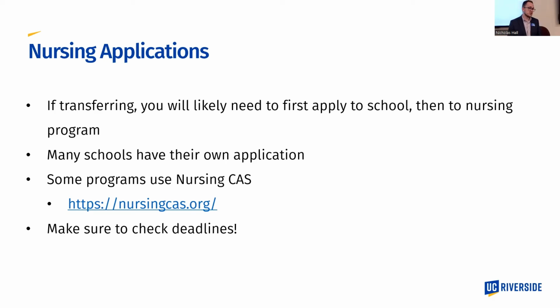And then also make sure to check deadlines for different admission cycles. Some schools will do just fall admissions, some will do spring admissions. Be sure that you're looking at what the deadline is for the application, and make sure you get it in early.